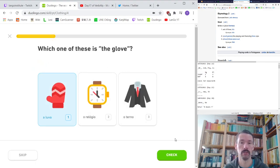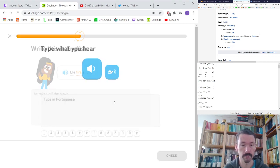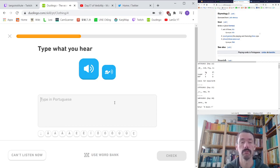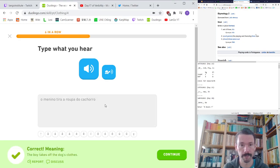A luva. Ele tira a luva. Tira. Takes off. Yeah. Pull. He takes off the glove. O menino tira a roupa do cachorro. Takes the dog's clothes off.